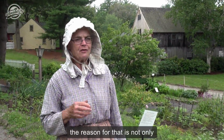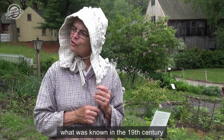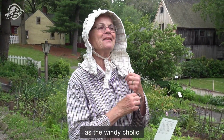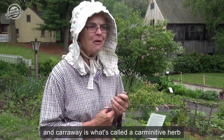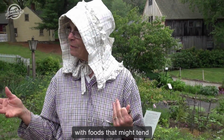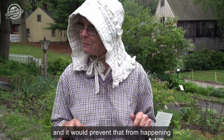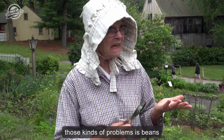The reason for that is not only because caraway flavor and cabbage flavor go well together, but caraway will prevent what was known in the 19th century as the windy colic. Stomach pains accompanied by wind. Caraway is what's called a carminative herb. And so caraway could be paired up with foods that might tend to cause these problems, and it would prevent that from happening. Now, another food that we associate with those kinds of problems is beans.